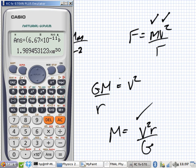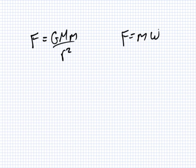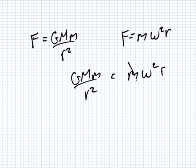But if I use m omega squared r, then... Hold on, now you're giving me a third way. Hold on, I'm writing. Okay. F equals GMm over r squared, right, fine. And you have F equals m omega squared r. Fine. So GM over r squared equals m omega squared r. The m's cancel, and you get M equals omega squared r cubed over G.